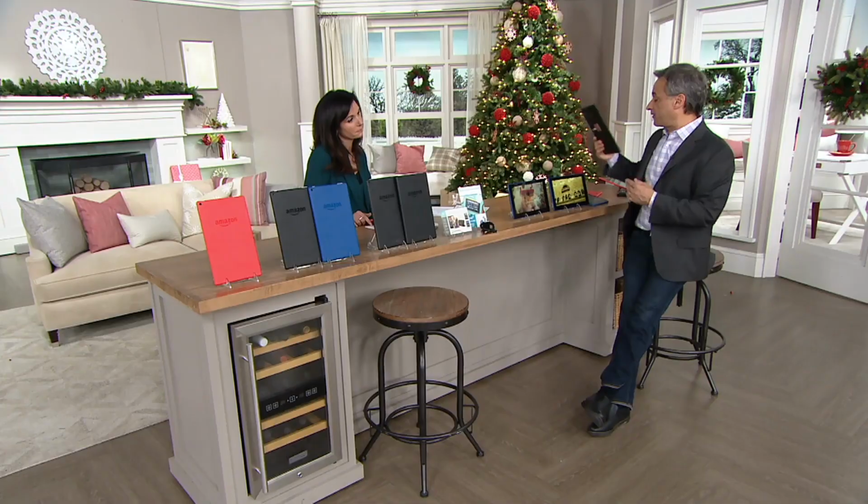So if 7:30 is their bedtime, set a bedtime for 7:30. And when 7:30 rolls around, it shuts off. And it won't turn back on again until the parent turns it back on in the morning with a password that you set up. So you've got expandable memory. You have the ability to convert it back and forth between a kid's tablet and a fully functioning tablet. And it does everything that the other tablets do.